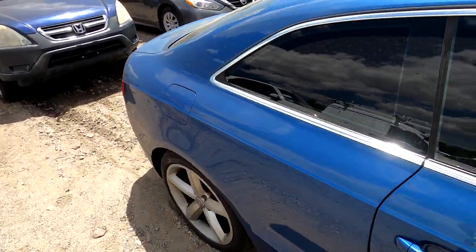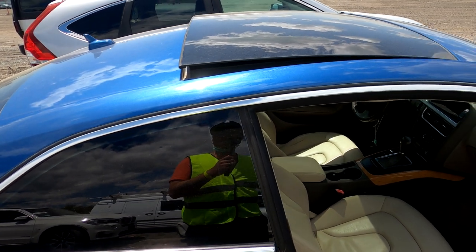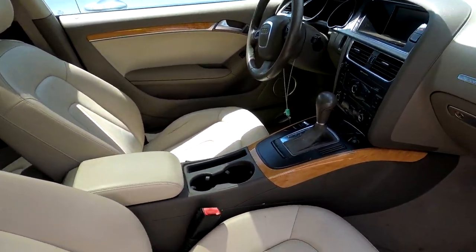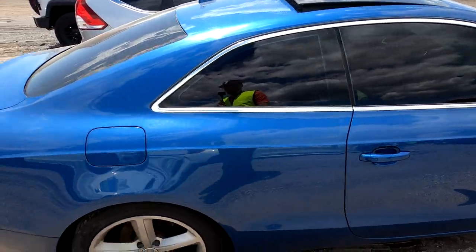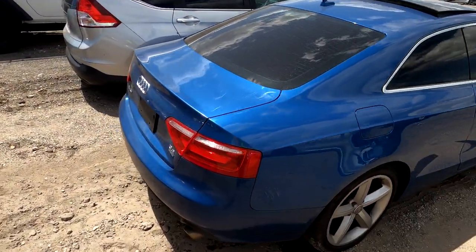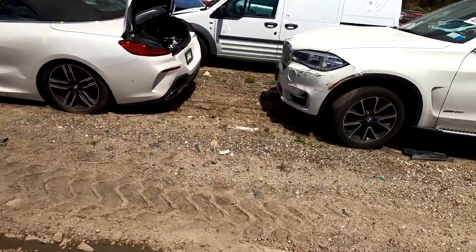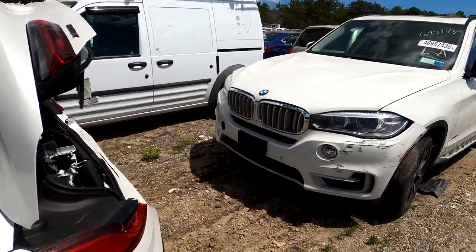This is not bad. Big sunroof. Well, I don't know if it opens, but I don't think it opens. Just cracks. But this is not bad though. A5, nice color. And that's what I was definitely looking at. Good thing I saw it, the 3.2 Quattro A5. Let's keep it moving. What do you guys think about that Audi? It's not that bad, right?